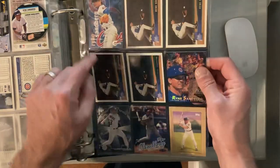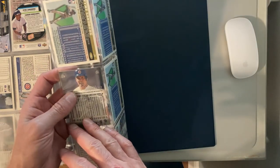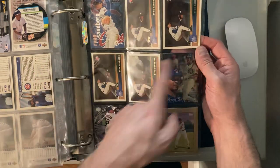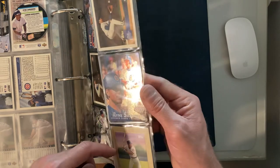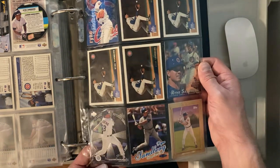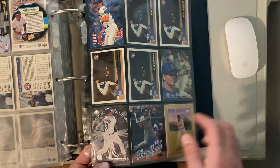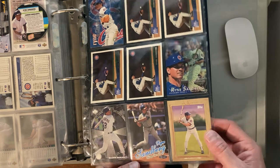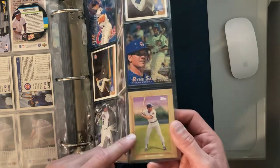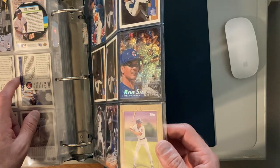And then we got 1996 Circa, 97 Topps, I think, right? 96 Topps, I got a handful of those. Good little Fleer flare there. Then this, what is this? This is Upper Deck Season Highlights, and then the Fleer Ultra, and then 2010 Turkey Red. I don't know how I got that one. I think it just showed up in some collection I bought somewhere.